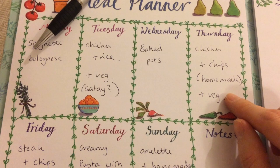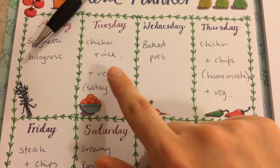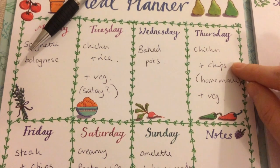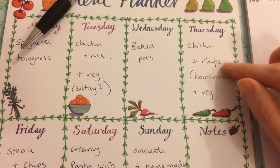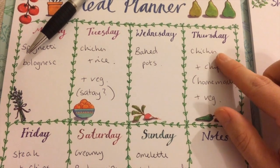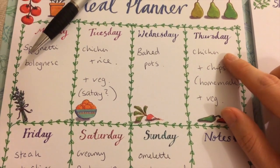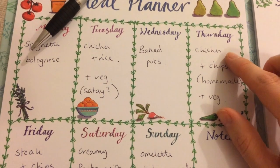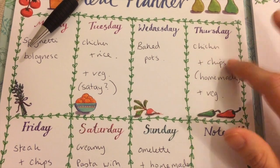Thursday night, I'm going to do chicken and chips. So again, a bit along the lines of the chicken and rice. I'm going to do homemade chips in the oven, the Slimming World type ones that are low fat, and have them with veg and chicken. I'm not really sure what I'm going to do with the chicken yet. I'll either bake it in the oven, or I might cook it in the pan. I'm not sure, but it'll be chicken with chips and veg.